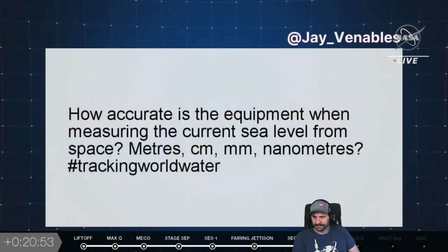And we have another one coming in for you now. How accurate is the equipment when measuring the current sea level from space? Meters, centimeters, millimeters, nanometers? We're targeting centimetric accuracy of sea level measurements from space, which is a truly breakthrough. It's a 10x improvement of what we are currently doing.